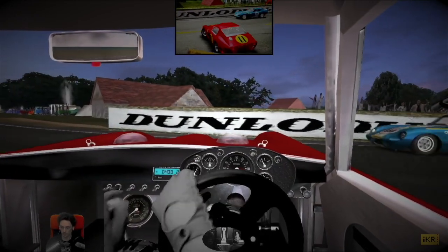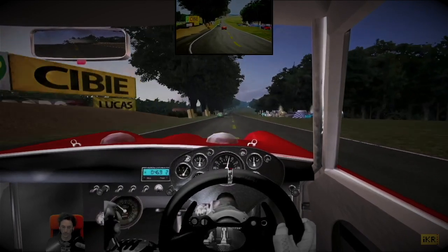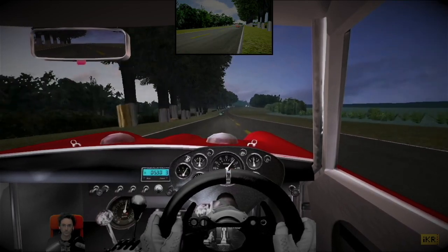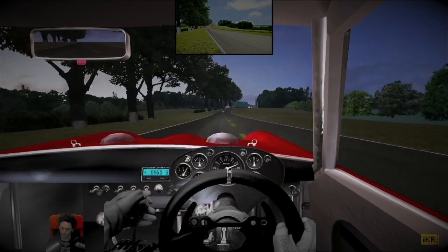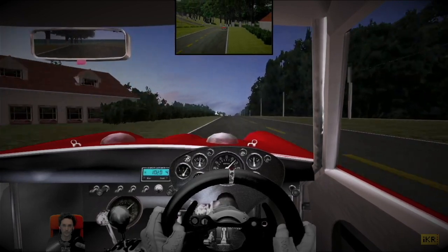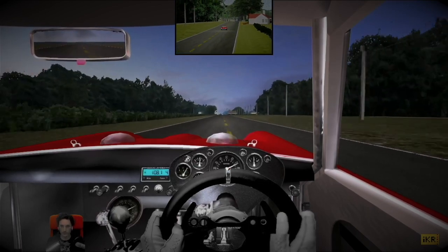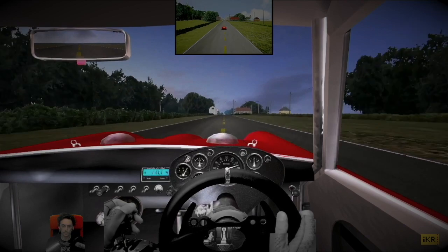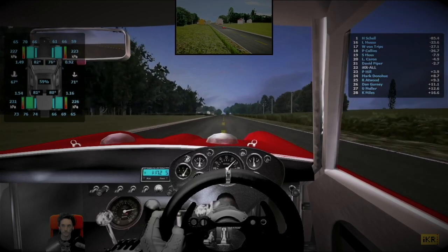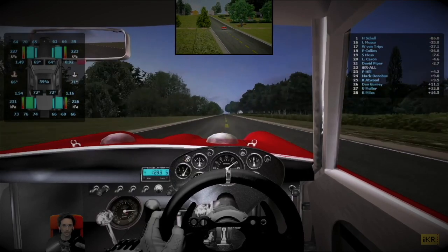Silly, stupid. I've put the second gear in my mind, but in reality I've used the fourth. Okay, for the last time I think I need some straight flat out. No, there will be one more lap. Sorry. Early morning.